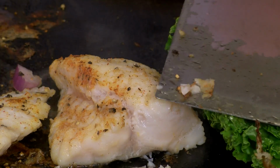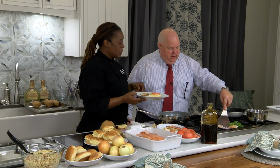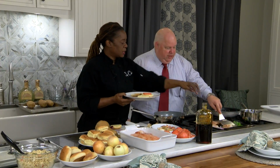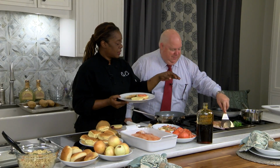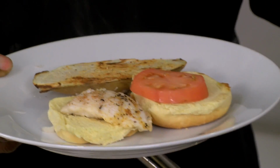I don't know if I'm going to let him try this one here. I may have to eat this one myself. Let me have your catfish on here. I want that one. You want this one? Nice and thin. It took me three tries to get the right one. Okay, I'll take that one.